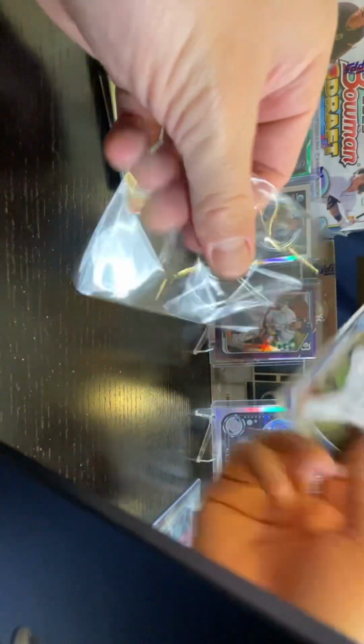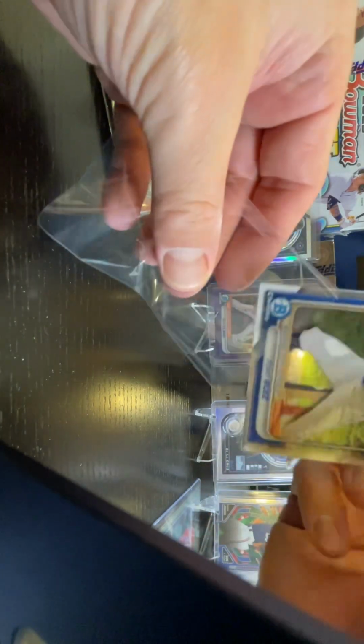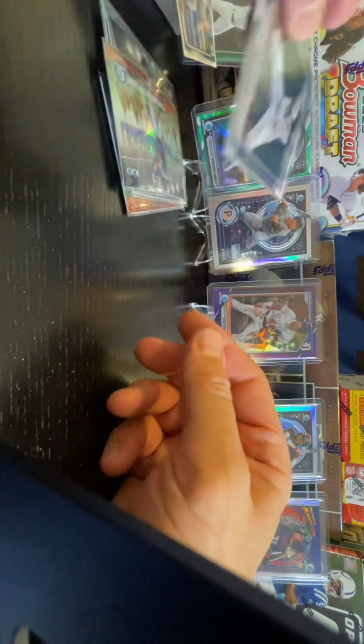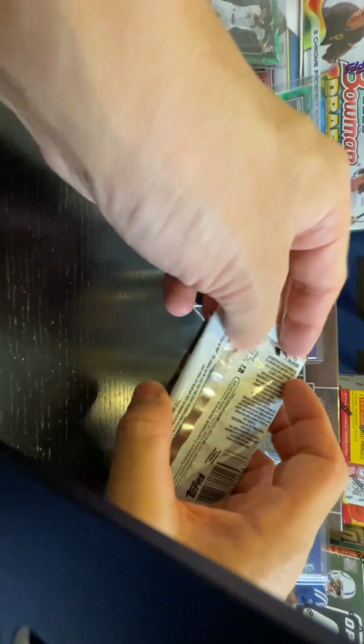I don't know if I've done this before, but I should probably sleeve up at least the First Bowman Chrome guys. I have to go back to the Chrome section pile and see if I gotta do better on the sleeves.